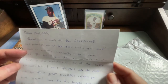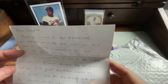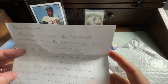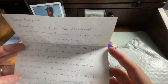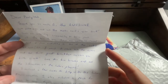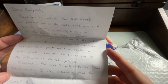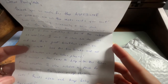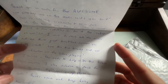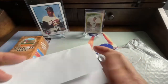I want to reach into the screen and eat those great breakfasts you both create. Love the box breaks and all the information on Cuban players. I've enclosed a few cards to help with the Cuban player collection. Oh, awesome. I also included a pack for Leah to open. Yay. Hope you enjoy these cards. Thanks again, and breakfast awesome. Your friend Dan, Metz Roll. Awesome, Dan. Thank you so much, buddy.